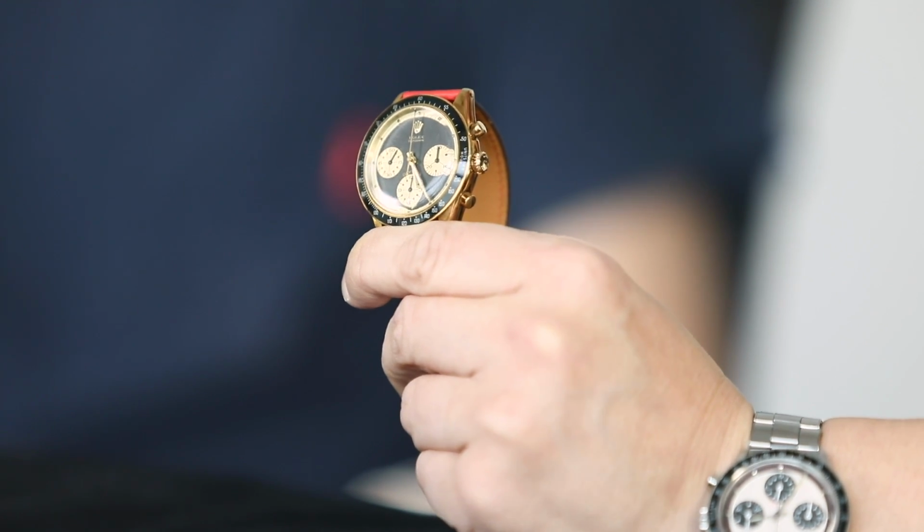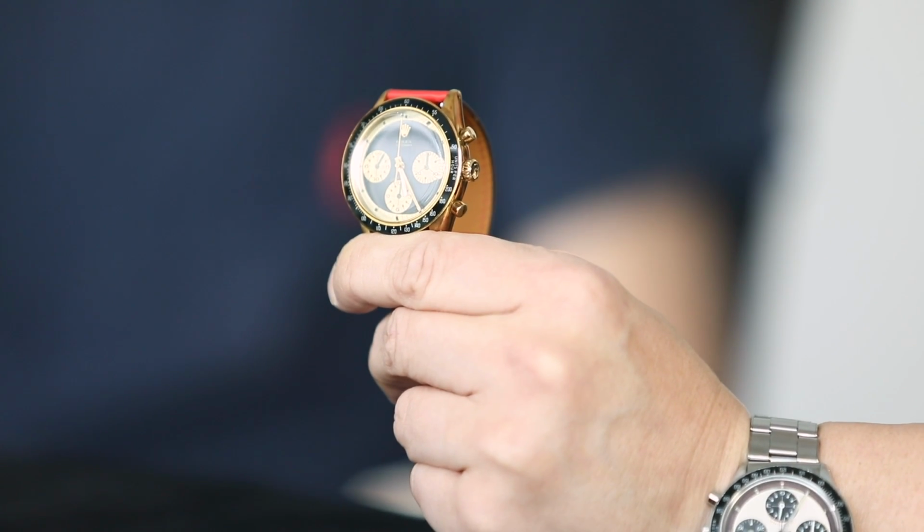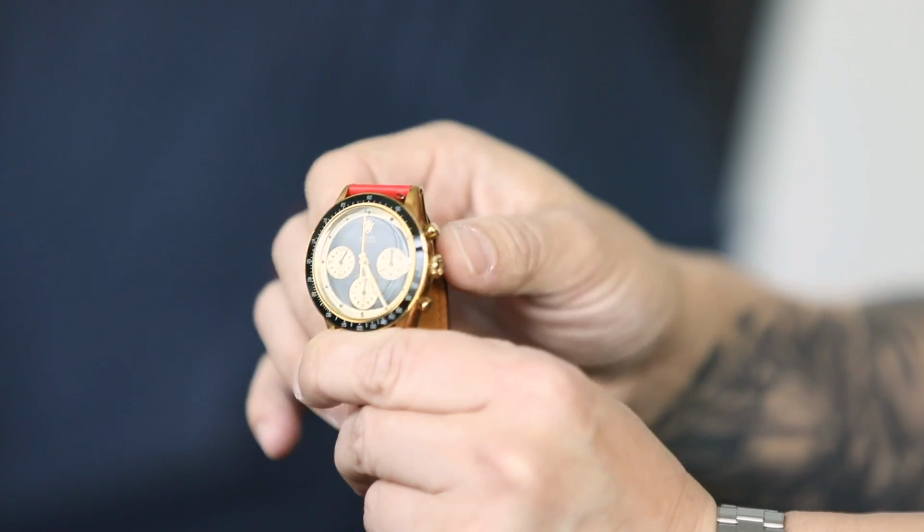So of the, let's say under 20,000 pump pusher Daytonas that were made, 6239, 6241, 6262, 6264, it is speculated that 3 to 4% of them were gold, right? So that makes the number of watches very few. And then on top of that, let's say only 10% of those, or maybe maximum 15%, were made in the Paul Newman varietal. You're talking about really a handful of watches. And then to find one that's in extraordinary condition like this is something quite amazing.